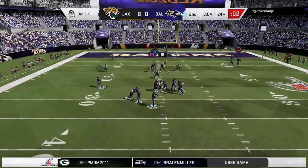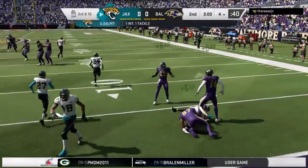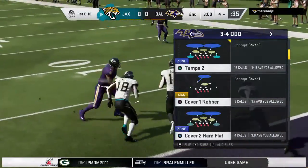From the gun, Jackson. He's going to take a shot for the end. Into heavy traffic, and it's intercepted. A great read, and it's picked off. And a big turnover there as his guys will get the football back.